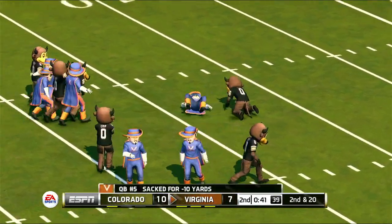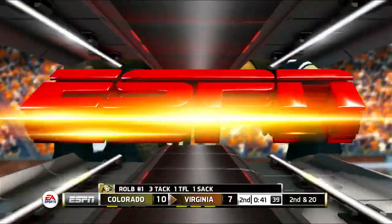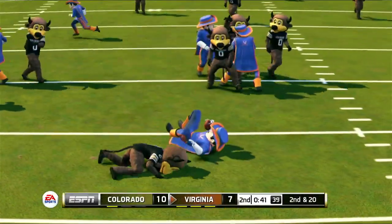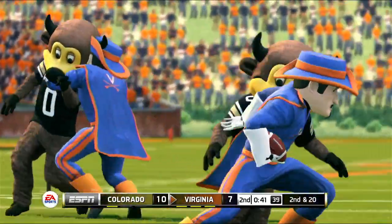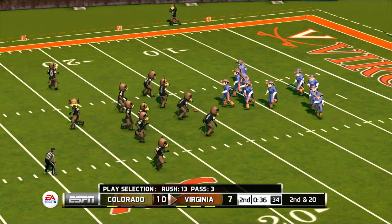Now he's flushed and they got it. You can't take sacks like that as a quarterback. You just can't. If you can't find a receiver, get out of the pocket and throw the ball away. Defense looking for another sack in this second down and long situation.